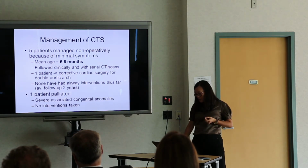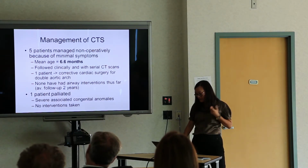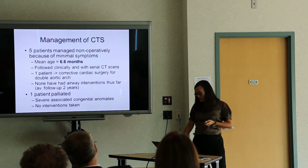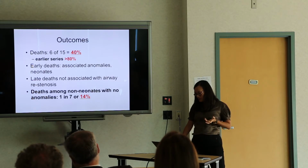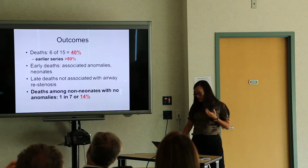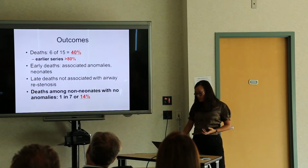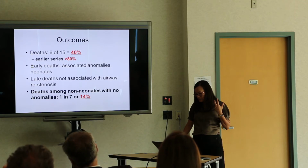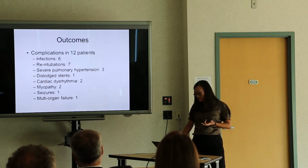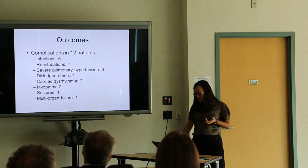There were a few patients that were well enough that we didn't have to manage them operatively, and as I said, there were some that were just so severely affected, so sick that they were palliated. And what was the outcome? They were sick and many died. And the ones that died were the ones that had associated anomalies. There were newborns, and the patients who weren't neonates and had especially no cardiac anomalies, they actually had a much better survival.